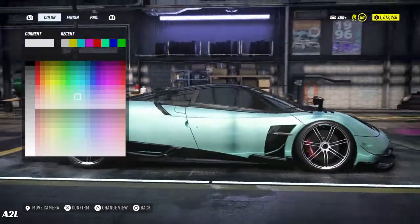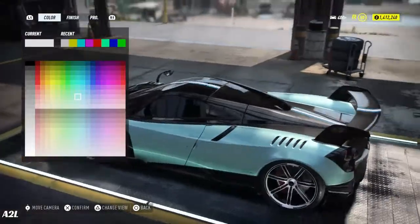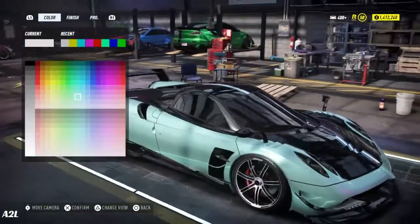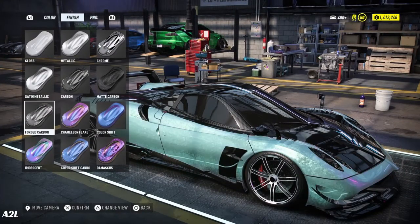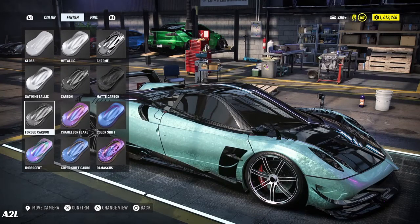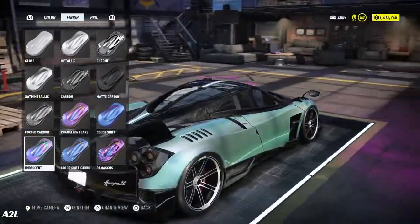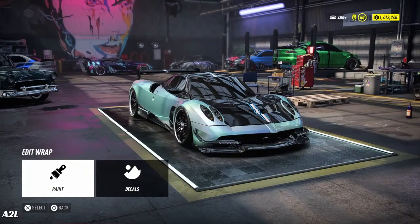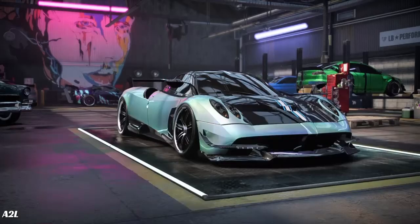Go with that bluish silver. I think that actually looks pretty nice. Kind of matching that stripe down the middle there. Iridescent here. It actually looks pretty sharp. It's like a blue, green, purple. I really like that. We'll go with that one, I guess. Just to keep it simple, save the changes, let's take it out for a test drive.